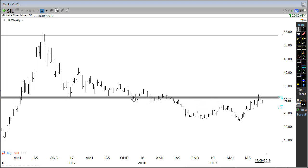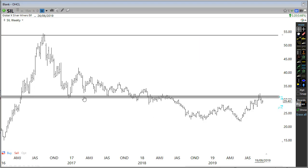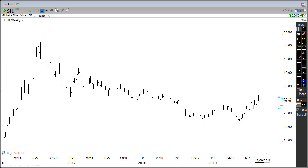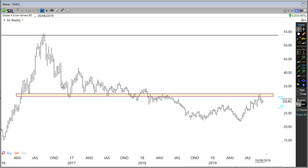If I bring this up through here, notice how that whole area, it's not an exact level, but notice how that area, and if I just draw more of a band from there to there, notice how that sort of area through here is support, same as the SILJ. Notice how there's a lot of support, then it became resistance. Notice where we actually found a lot of support here.